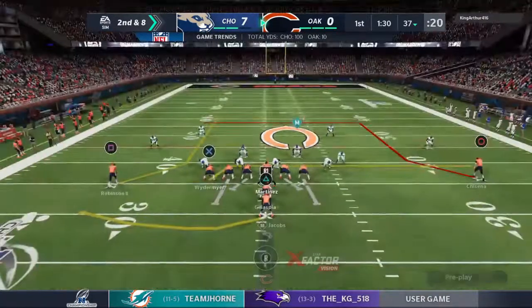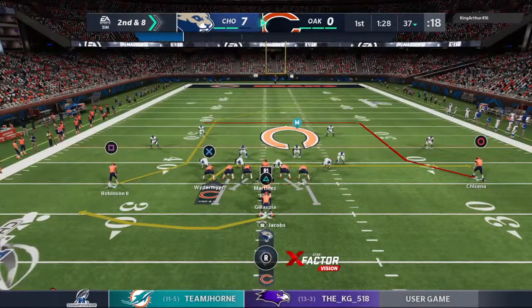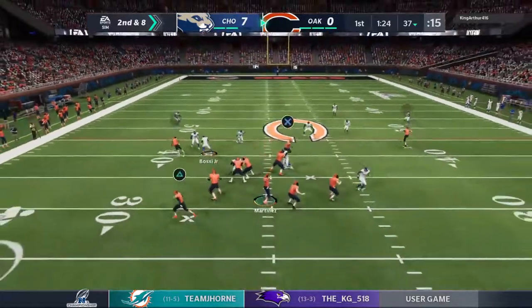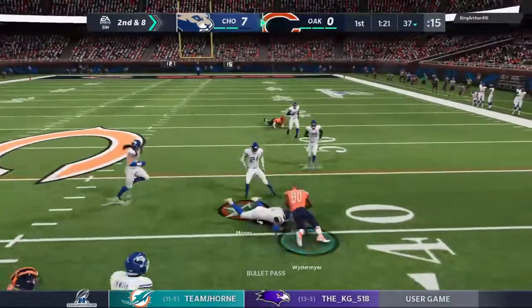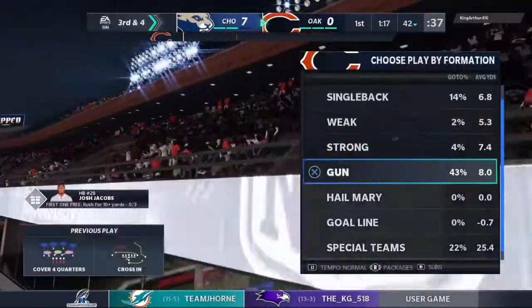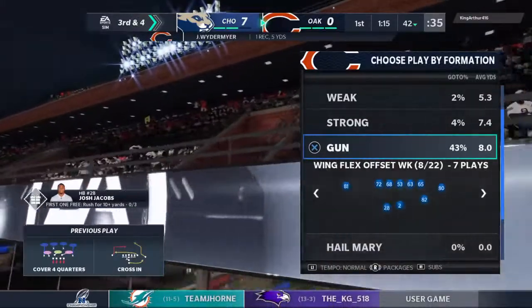The last run good for 2. Here's 2nd and 8. Looking to throw. It's a short one here, complete to the tight end. And a 5-yard gain gets him to the 42. That catch good for 5.